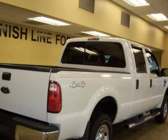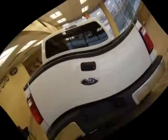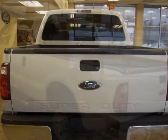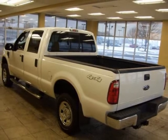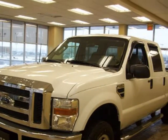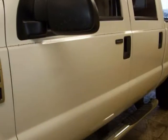The power equipment group, which contains power locks, power front and rear side windows, and power fold-away black mirrors, privacy glass, manual air conditioning, cloth 40/20/42-tone split bench seat, 17 inches chrome-clad steel wheels, and speed control should be on top of your list for things to check out when you come look at this vehicle.